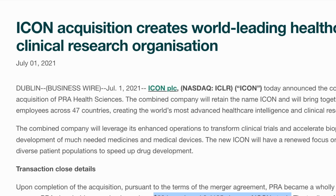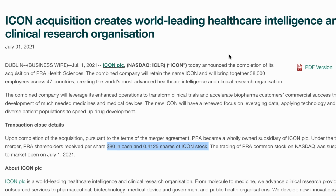What the heck happened there? Well, in July of 2021, Icon closed on quite an expensive acquisition of a company called PRA Health, and they paid for this acquisition partially in cash and partially in shares. So these shares were created and diluted the shareholders. However, you're also getting this bolt-on business. So even though you own less of Icon, you also own PRA, if that makes sense. The combined company is still called Icon.